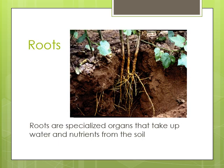Roots are specialized organs that take up water and nutrients from the soil. Yes? What did you say the phloem does again? So phloem transports nutrients and foods in two directions. Xylem is for structure and transporting water from the roots up to the leaves. So roots take in nutrients, roots take in water.